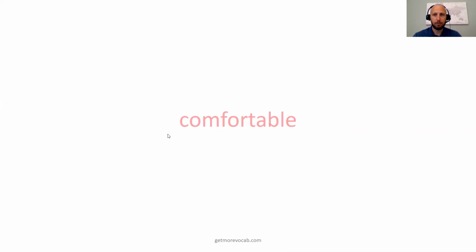Comfortable. I don't know if it's technically wrong if you say it with an extra syllable. I guess that's okay, but that's not how most people say it. Comfortable. I'm sitting on a very, very comfortable chair, which came from my office now that everyone is working from home in 2020. Comfortable.